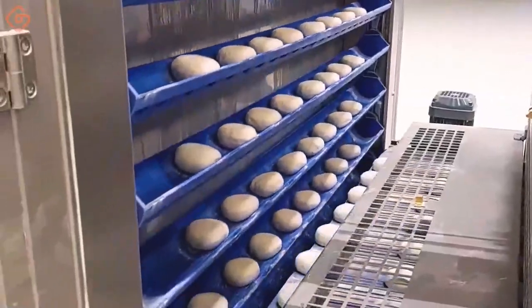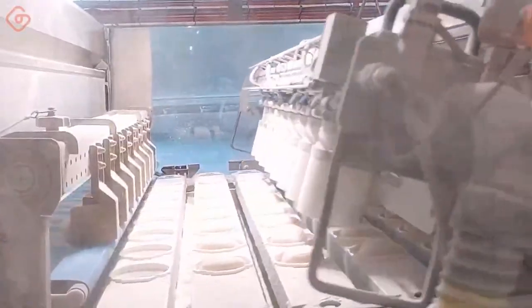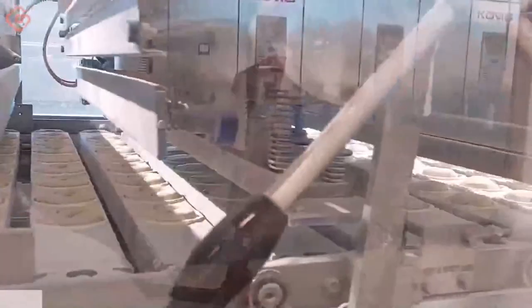When you look at this industrial bread roll system, you will feel like you are witnessing an artistic performance full of sophistication and modern technology. From kneading, grinding, and baking, every step in the bread making process.